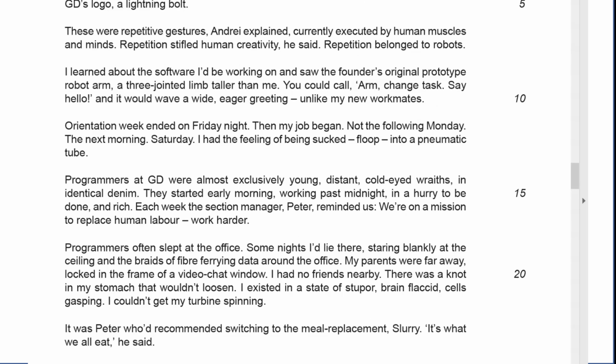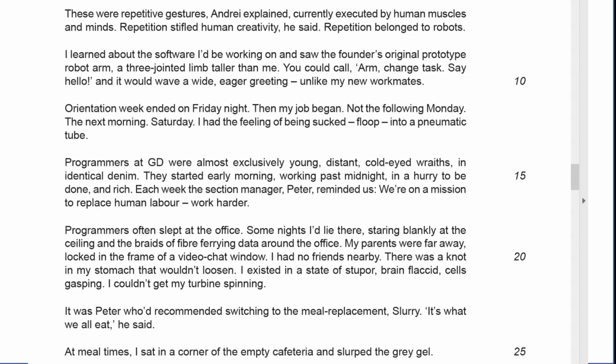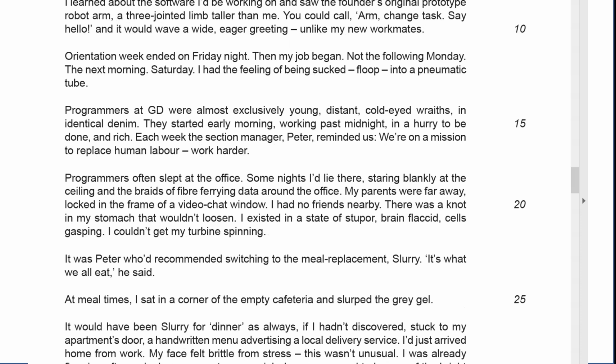Orientation week ended on Friday night, then my job began. Not the following Monday, the next morning, Saturday. I had the feeling of being sucked, floop, into a pneumatic tube. Programmers at GD were almost exclusively young, distant, cold-eyed ravers in identical denim. They started early morning, working past midnight in a hurry to be done and rich. Each week, the section manager, Peter, reminded us we are on a mission to replace human labour. Work harder. Programmers often slept in the office.